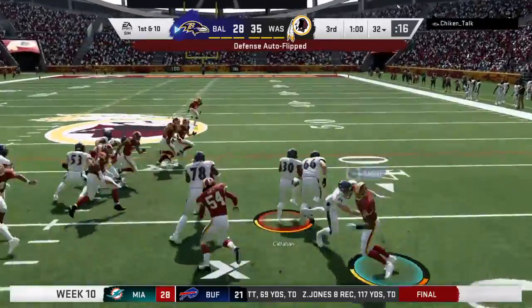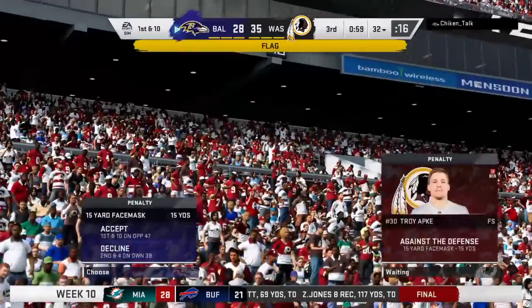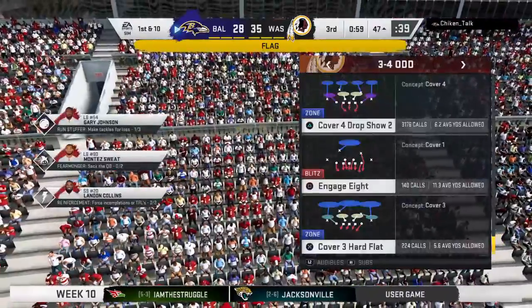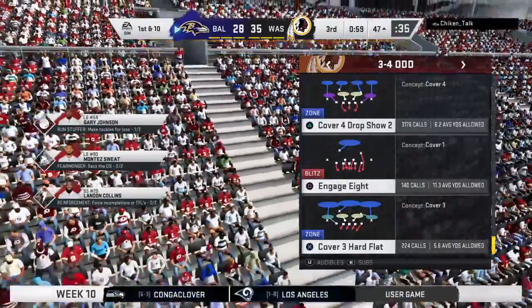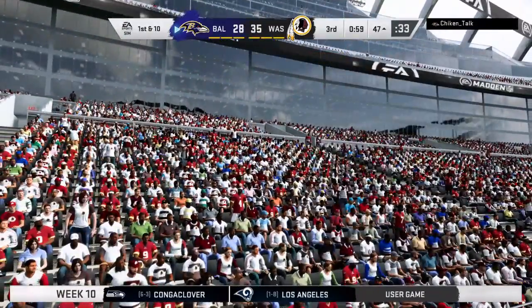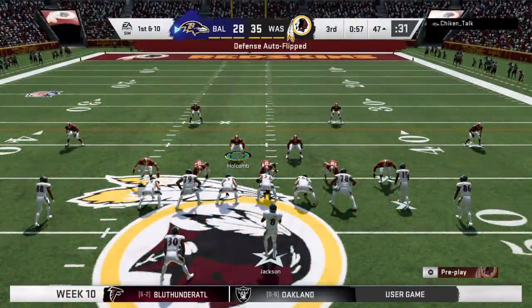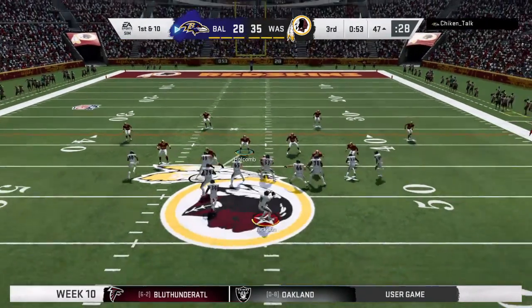Running game working. They'll stick with it on first down. And he'll be brought down somewhat awkwardly here, and a late flag as well. I think this one's going to be a face mask. So the face mask, quite a blessing there as they'll start out of harm's way with a 1st and 10.